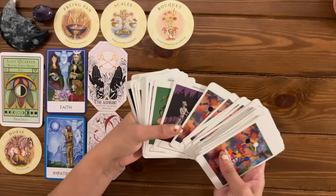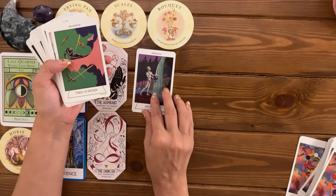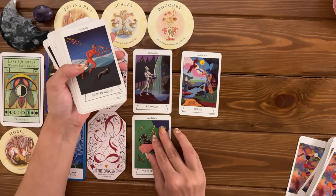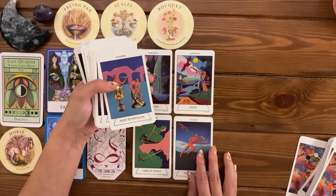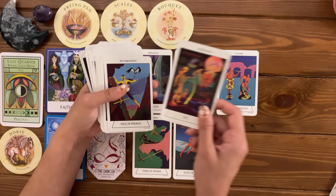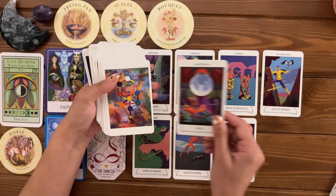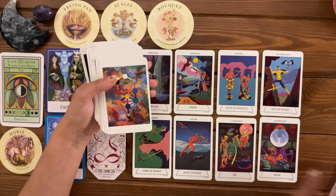How interesting is that? Okay, so you have the Ace of Cups, 3 of Swords, you have the Hermit, the 8 of Wands, 8 of Pentacles, Temperance, Page of Swords, the Moon card. Interesting.